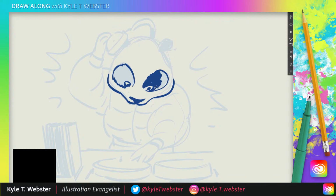Some parts I go fast, some parts I go slowly. This is, you know, here I want to get that color in the right shape. So you can clearly read that silhouette of the eye. Okay, there we go.